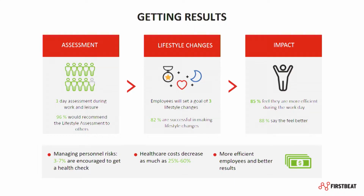And about the results. More than 90% of the employees like this service, which is pretty important. So the employees actually like the service and they would recommend it to others. If the employees would not recommend it to others, it'd be very hard to do this kind of service anyway, basically, without the motivation there.